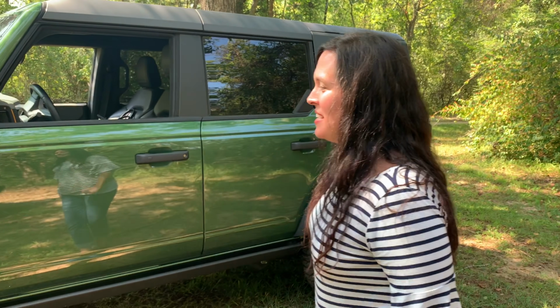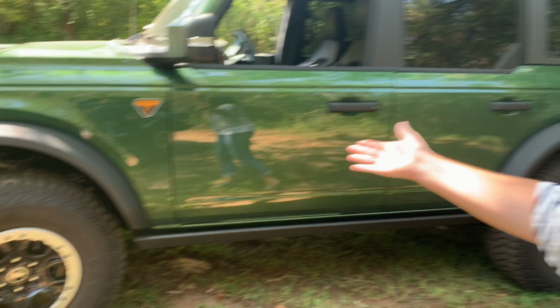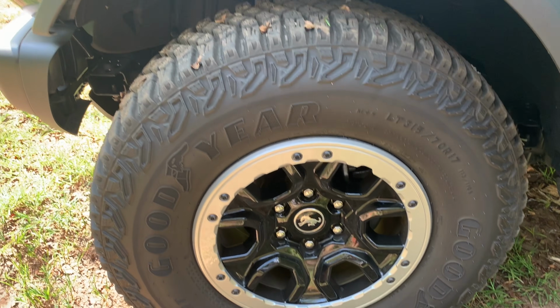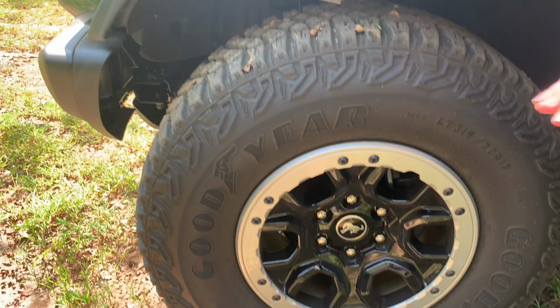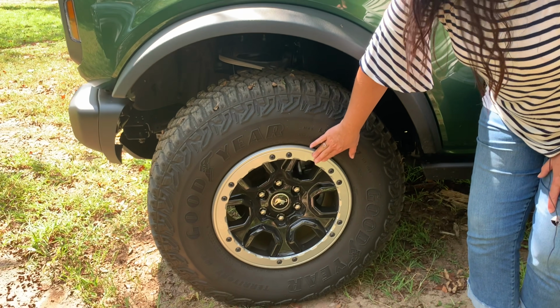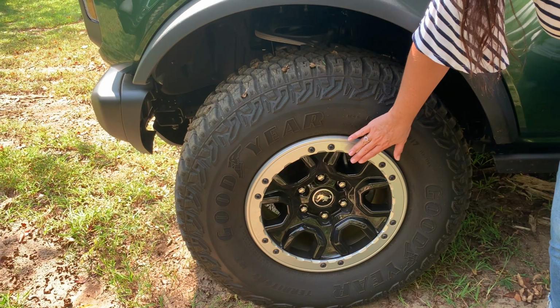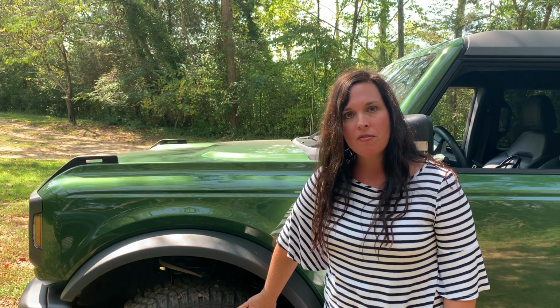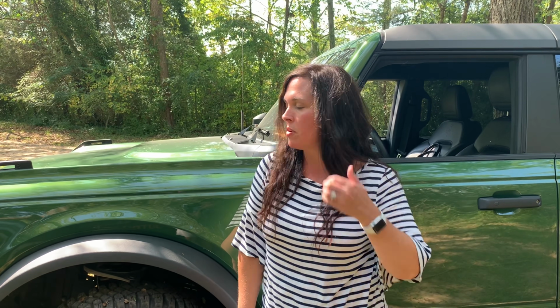The engine's great. The tires, 35-inch tires, straight out of the factory. And I'm really digging these rims, honestly. Like, I'm not a rim girl, but I really like these. They're beefy and they don't show dirt too badly. The Range Rover rims were totally dirty from the brake dust. So I'm digging these so far. And again, this is all stock factory. We have not made any modifications to this particular Bronco. And I've been thoroughly pleased with what we have so far.